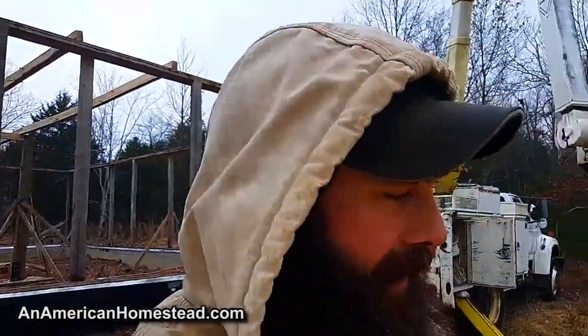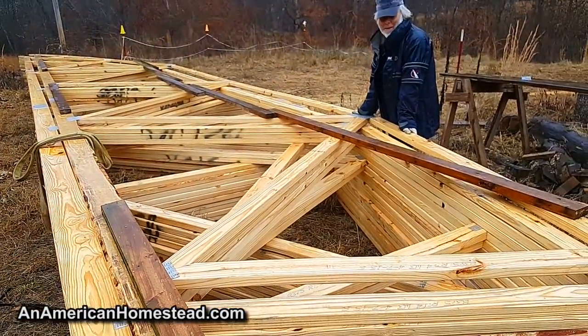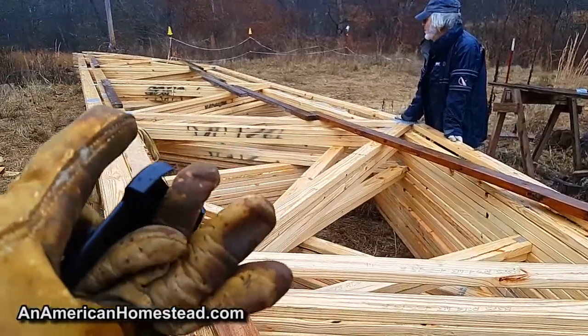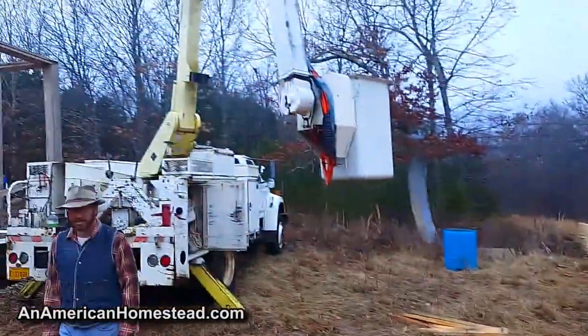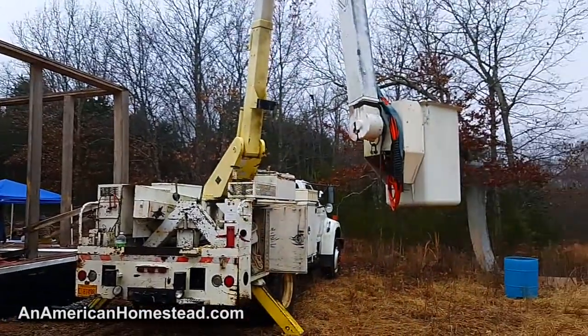We need to pull it off the pile this way. So it's definitely raining, and what we've done, because these trusses are so big, about 60 foot, we went ahead and put additional 2x4 bracing on the weak points that may bend, so that we can lift this up. There's the boom truck. We're going to use that to lift it up and put it into place, or we're going to try.